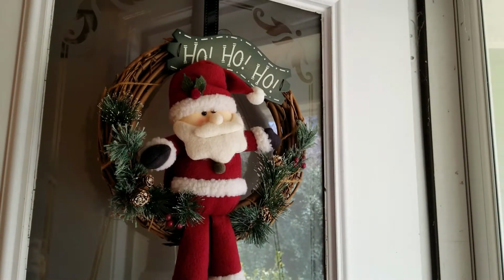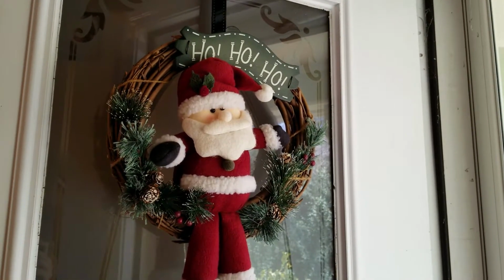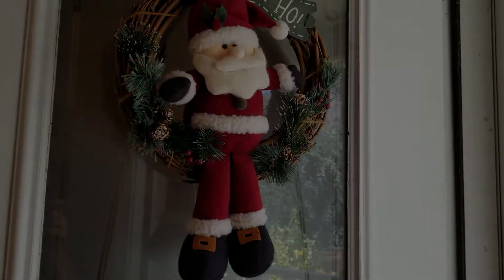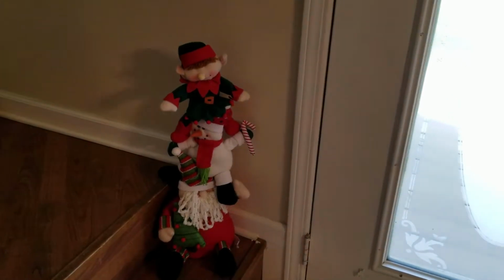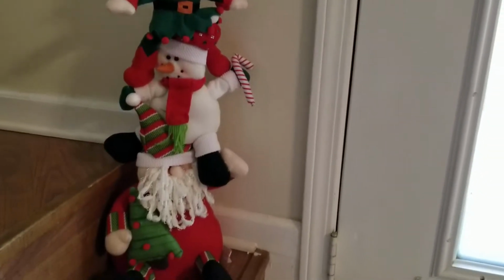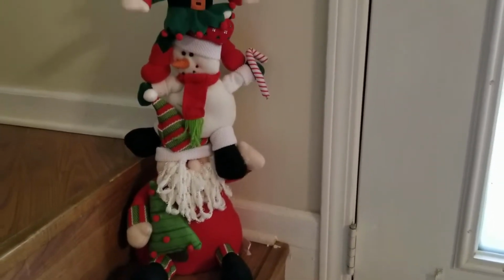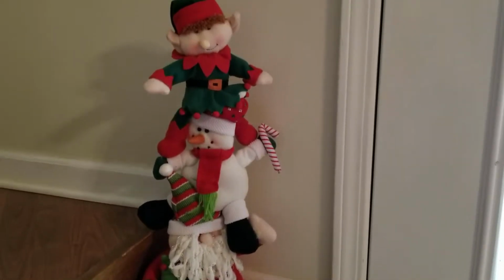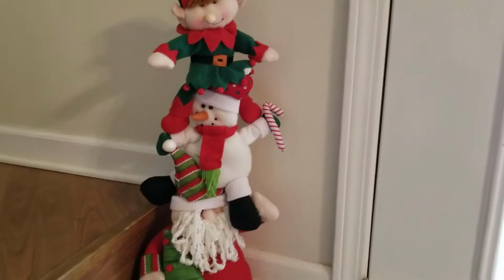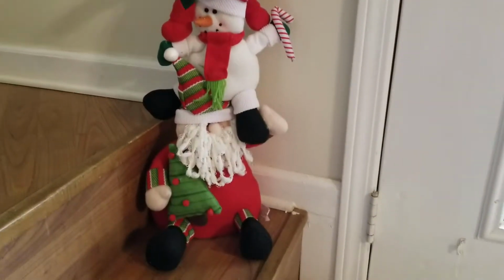Okay, I'm going to start with my wreath on my front door, which is Santa Claus. And it says ho ho ho. And then on my stairs, I have Santa Claus with a snowman sitting on his shoulder, and then an elf sitting on top of the snowman's head. I found this at Kirkland's many years ago, and I thought it was adorable.